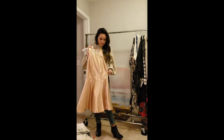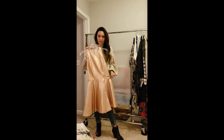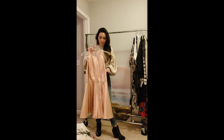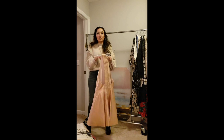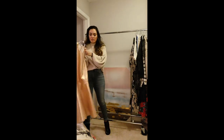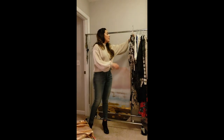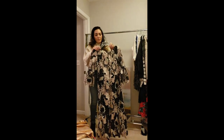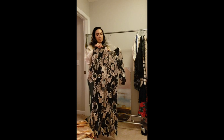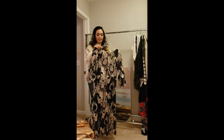Again, with booties for the shoes, or even heels, I feel like you can get so many looks just with this one dress. And I did try it on and it does fit me like a glove. But I gotta make some money at some point.